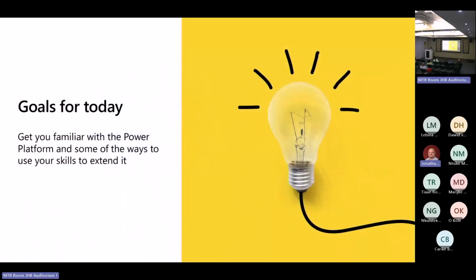So today specifically, we're going to be speaking about how pro devs or non-Power Platform devs can quickly get started with the Power Platform. There are ways that some of us may know, like, for example, building custom connectors or APIs or extending UI with React components.